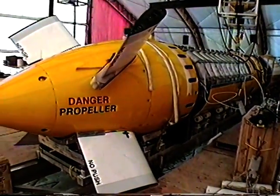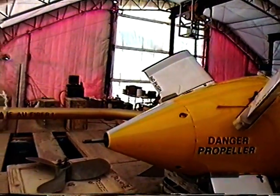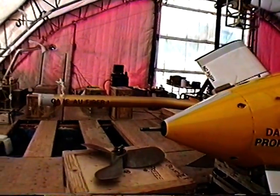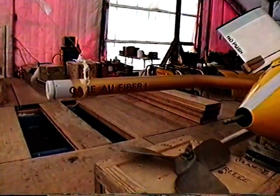Continuing on with our tour of Theseus here. You can see the submarine has now been fully decaled, and she's sporting some bilingualism here.